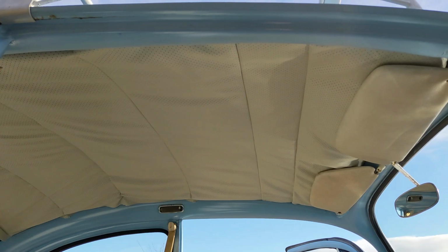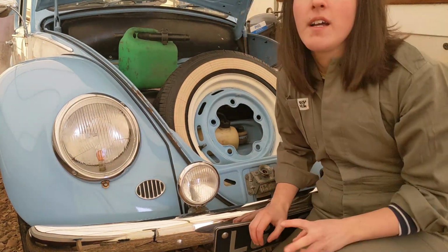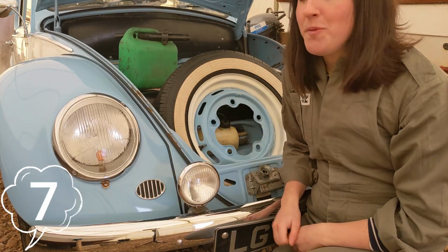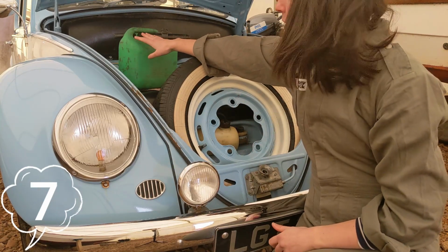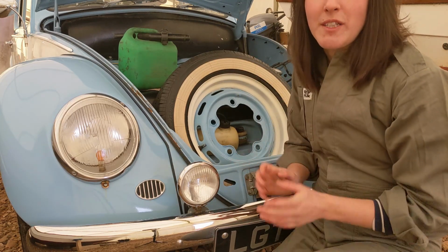Number six will be the headliner. I definitely need a new one of those. Number seven is quite simple. A bracket that can hold a petrol can within my bonnet nice and neatly for those journeys when you're not quite sure if you're gonna run out of fuel or not.